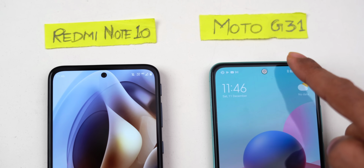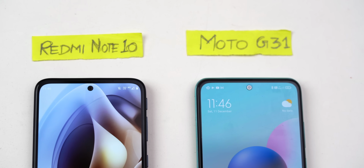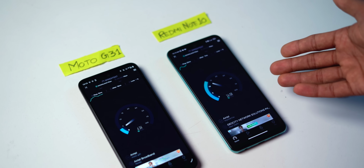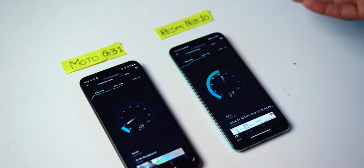Also, there's no carrier aggregation on the Moto G31. Redmi Note 10 Pro has carrier aggregation. Funny thing, we are trying to do the speed test, but there's no 4G plus over here. It's only 4G. So guess where we found carrier aggregation? In my bathroom. Let me show you, we took a screen recording. See? When we have carrier aggregation, the speed goes upwards of 22 Mbps, and it's the small b, it's megabits. Rest, you get Wi-Fi 5, compass, gyroscope, all the important sensors in both the phones, so that's not an issue.